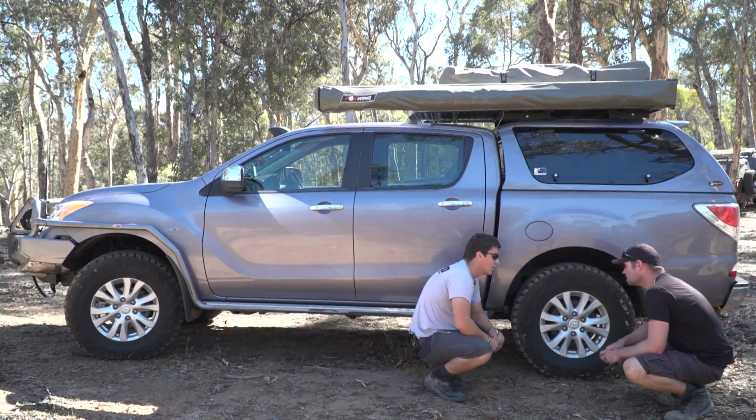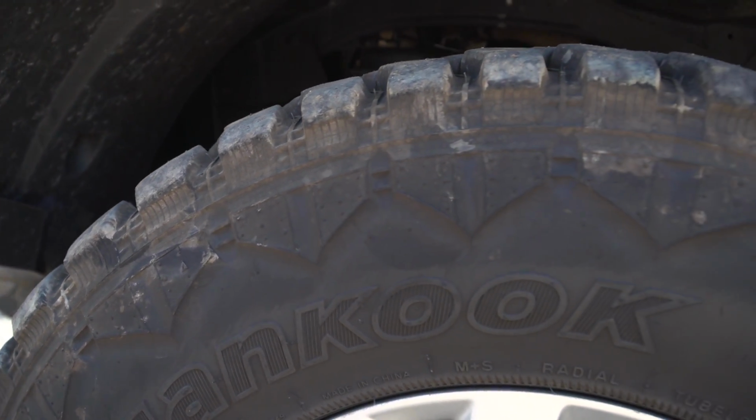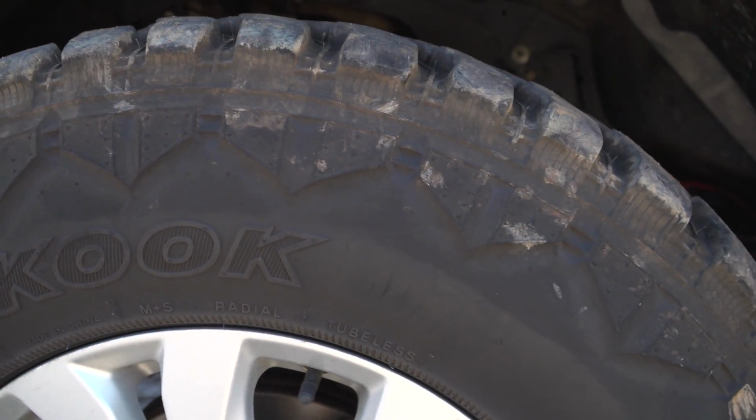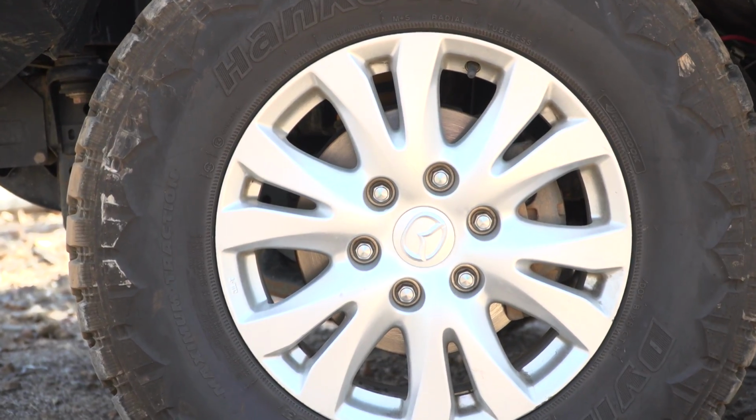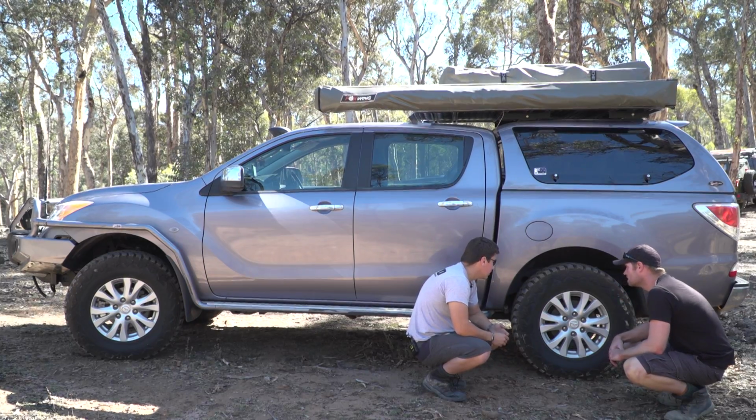I had BFG KM2s. They were at about 70% when I got the vehicle. They got really noisy really quickly. Changed to these on a recommendation and really happy with them. And you kept your rims factory? Yes, factory rims. Are they 17? They are 17, so it's a 285 70 17 tyre.